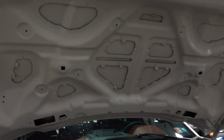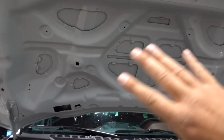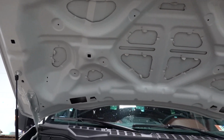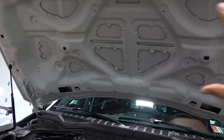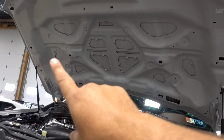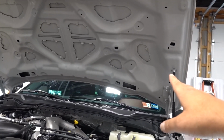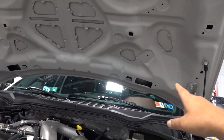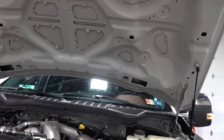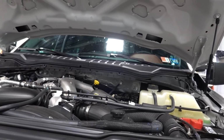So a quick look under the hood, you can see this just kind of looks very basic. You can see all the underwebbing and whatnot, and having that little black piece over top, the sound deadening, just makes it look so much cleaner. It'd be cool if it said platinum on it or something like that, but it might be too much to ask. But putting the light back in, that's definitely something that would be cool, just because you can open the hood and then you can see anything that you need to do under here.